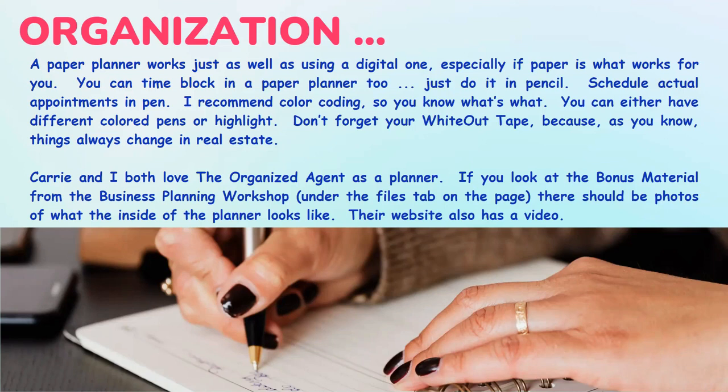Carrie and I both loved the Organized Agent as a planner. If you look at the bonus material from the business planning workshop, there should be photos of what the inside of the planner looks like. It is a full size 8.5 by 11 planner, so it's not very easy to carry with you, but we love it because it has so many different other options.